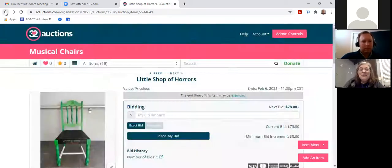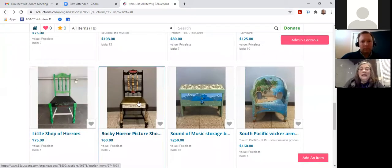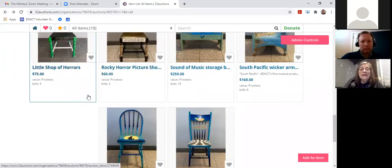But as I said, community theater here has done it twice, and lots of area community theaters have done this show as well. All right. This is all again at 32auctions.com. You have until 11 p.m.